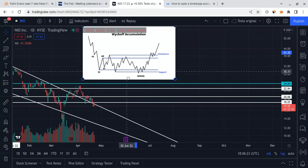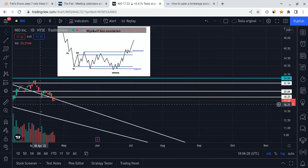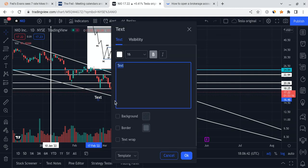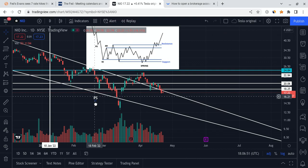So let's draw this out. How may this thing respond? Well, let's go down to the preliminary support phase. Where would that be? It appears it's one of these two. It appears like it's right here. Let me just type this out real quick. We have the preliminary support, just like that, right here.